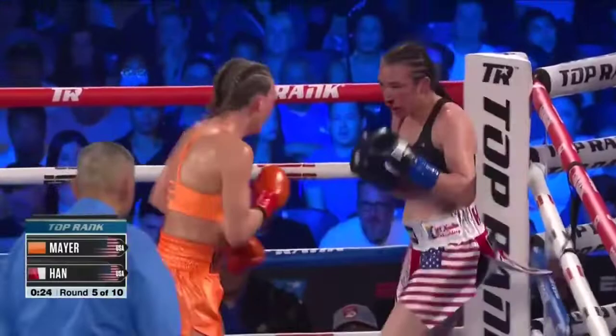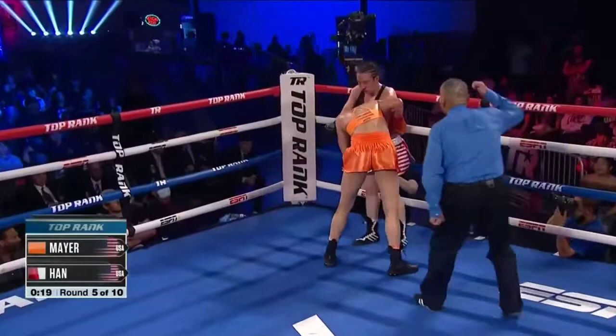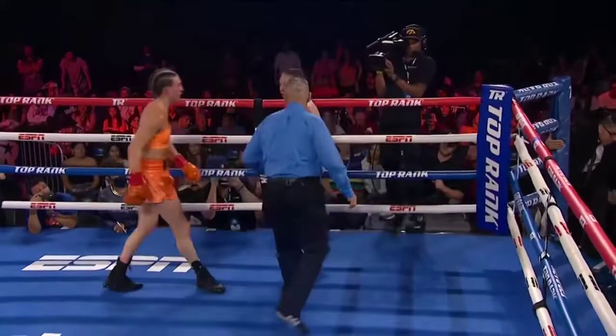Han's still game. She's still fighting. She's going to stand in there and bang. The problem is she's standing too straight up, and she has that head way in the air, staring at Mikaela too long, because Mikaela, being a total fighter, is getting under high shots. Mikaela catches a left hand on the inside, but it doesn't seem to have as much of an effect on Mikaela when Han hits her as it does the other way around.